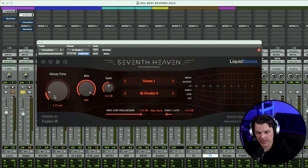Now, the decay time there was set at about 1.1 seconds, and it gave us that beautiful, just close room sound. But let's see what happens when we turn the decay time up a little. Let's go up to about 2.5 seconds.